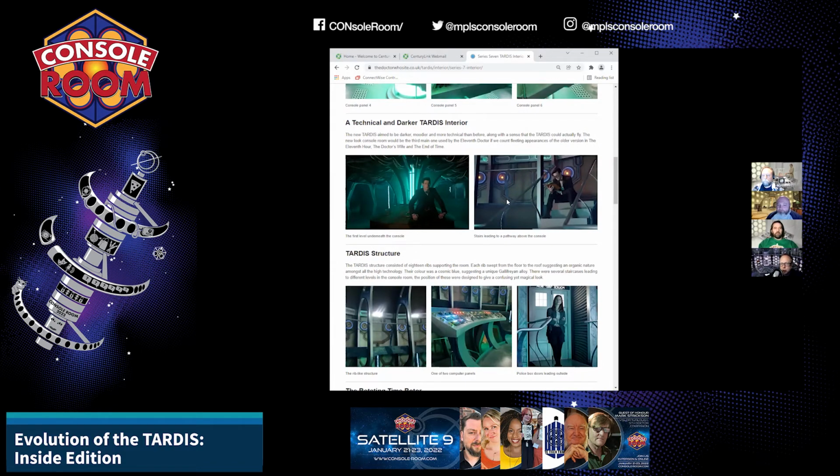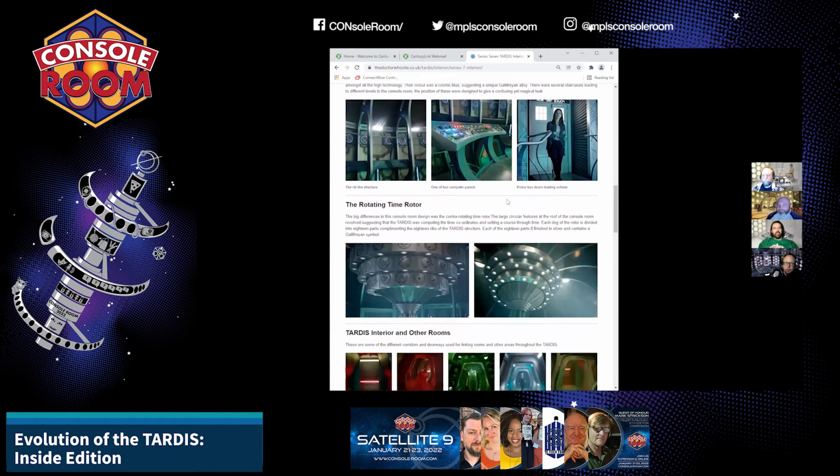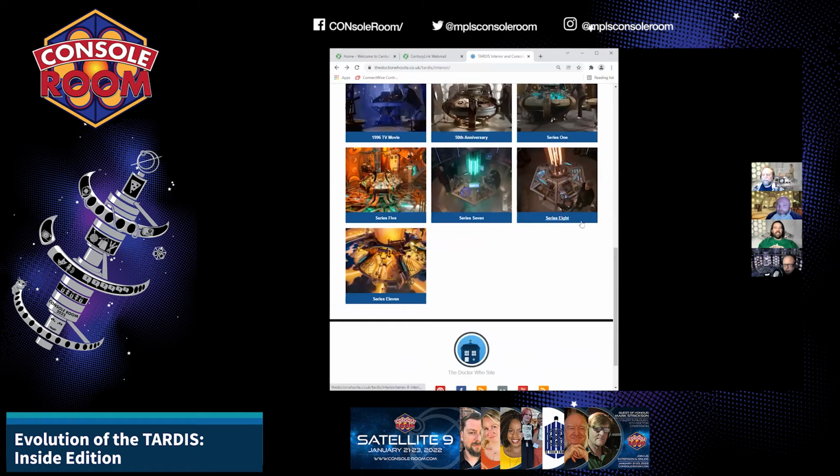Another thing I really like about it was it's in The Five Doctors. I think that part's cool. What does McCoy say? You'll probably remember it. I don't know, Jeff. Let's see. It's something like they've turned the TARDIS into a helicopter or something because of the way it rotates at the top. That part right there. That's a good reason to love it.